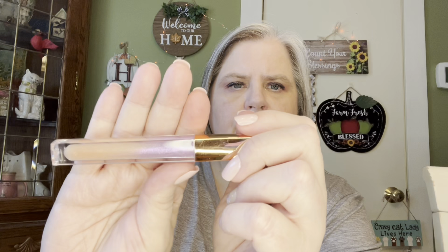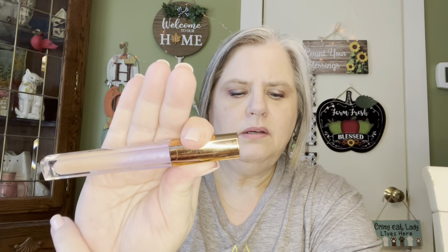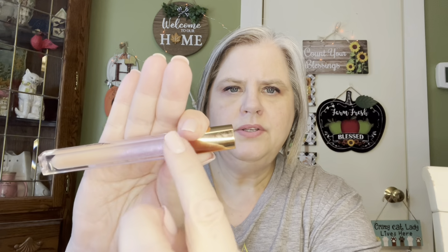And we also have this by Essence, Make Beauty Fun. It says it's a plumping lip gloss, and look at how beautiful that is, y'all. Can you see that? Going on there, the ombre. Isn't that pretty? Of course, it's a gloss, so it has sparkles and everything that really probably won't show up much on your lips. Maybe the sparkles a little bit, but it's supposed to be a plumper.